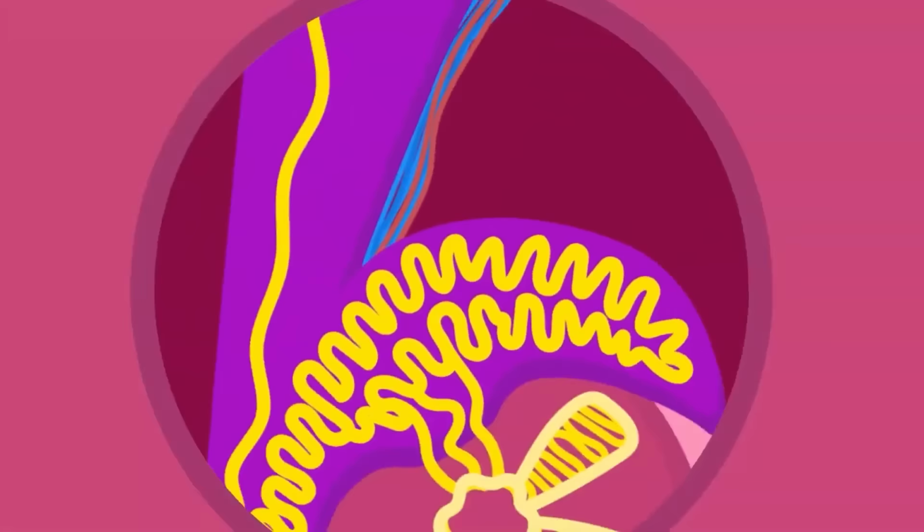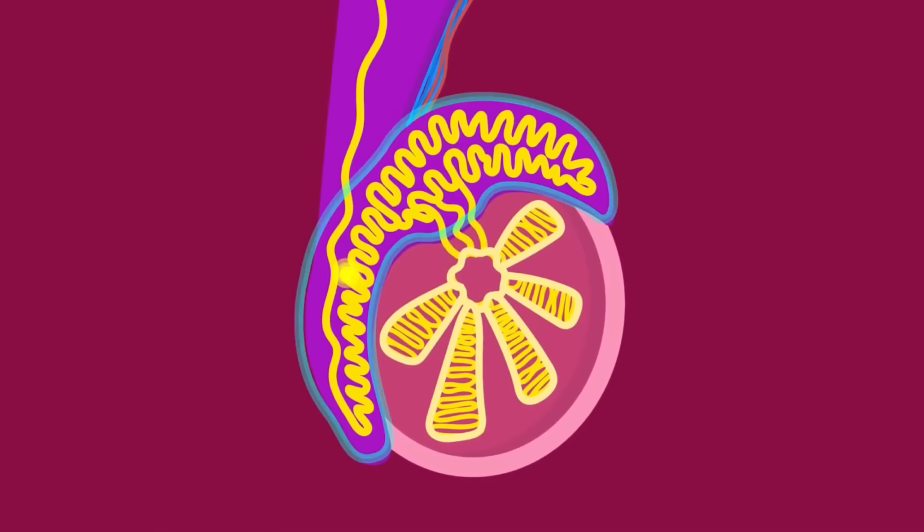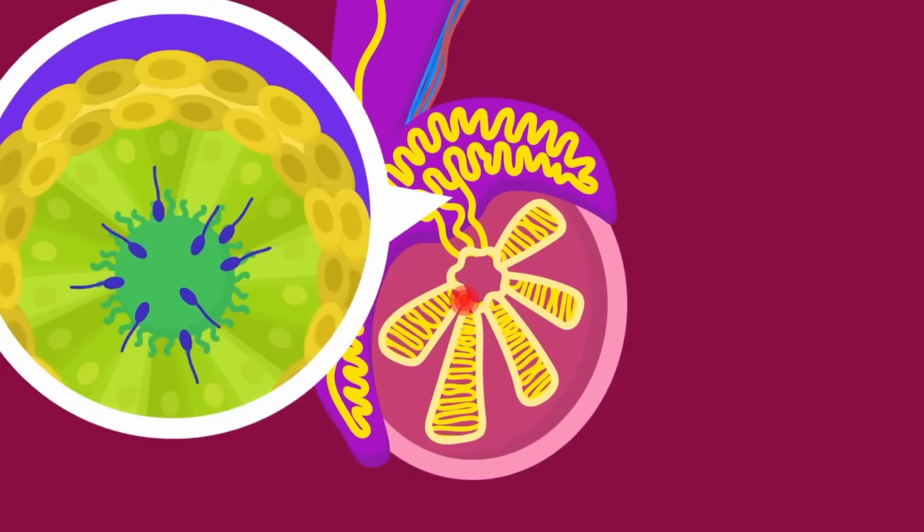There is a spermatic cord that contains blood vessels at the upper end of each testis. Leading from the end of the testis is a narrow, much coiled tube, the epididymis. The testes produce sperms. The sperms may then be stored in an inactive form in the epididymis before entering the vas deferens, or sperm duct.